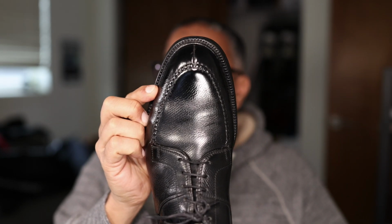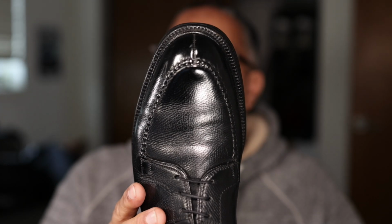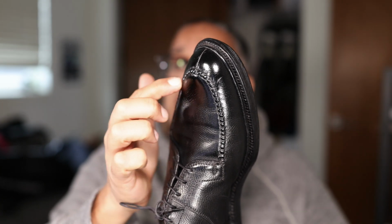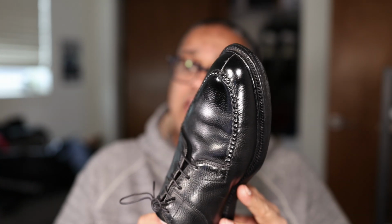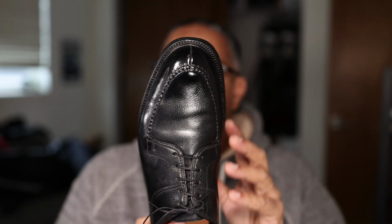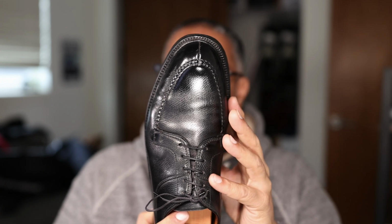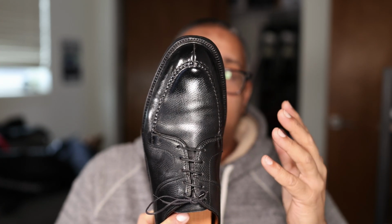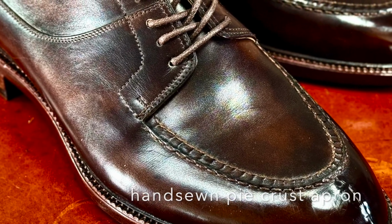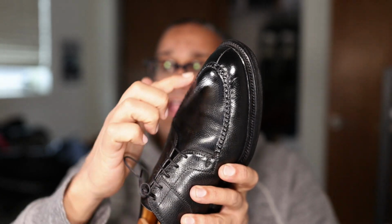So the Split Toe Derby, as you might see here, has this split right down the center of the toe. It is the term used to define the Norwegian Split Toe Derby, which has typically an apron. Aprons can be machine sewn or hand sewn, and this particular model appears to be a hand sewn apron, but not your classic pie crust apron that you see in more elevated styles. The pie crust apron requires quite a bit of handwork and is actually a style that I'm going to try to incorporate in the model that I'm going to develop with Kiyotoko Handmade, and I'm in the process of working through right now. This is a really nicely done hand sewn apron.